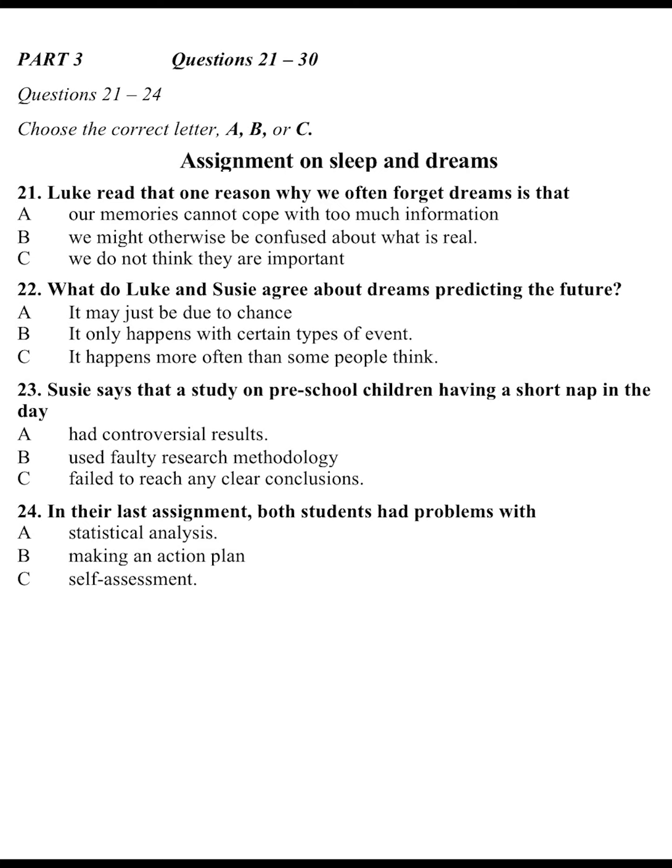But most preschool children have a short sleep in the day, don't they? There was an experiment some students did here last term to see at what age kids should stop having naps, but they didn't really find an answer. They spent a lot of time working out the most appropriate methodology, but the results didn't seem to show any obvious patterns. Right. Anyway, let's think about our assignment.